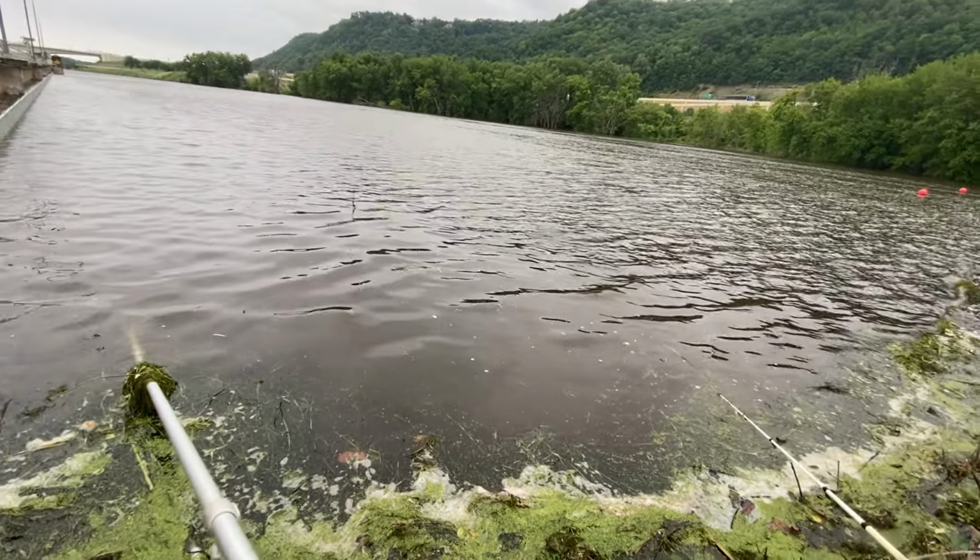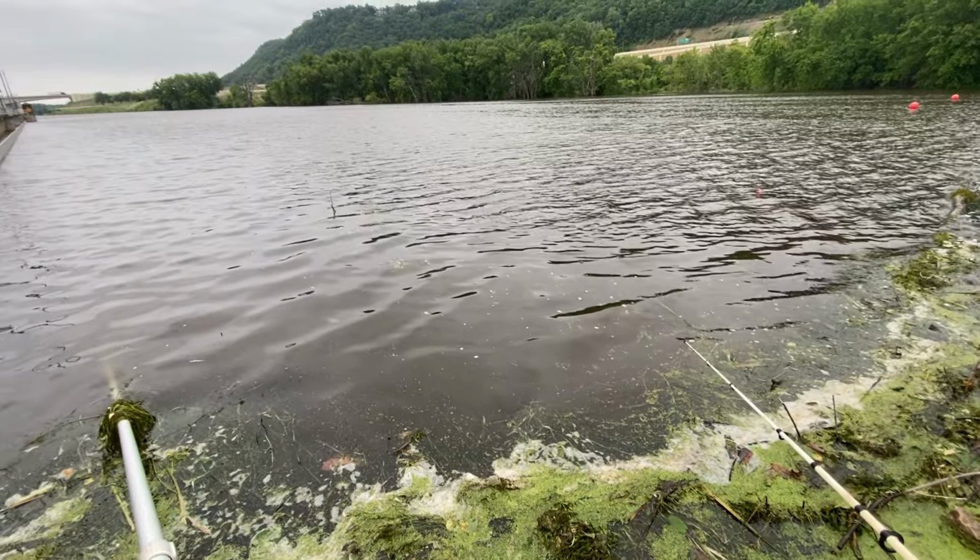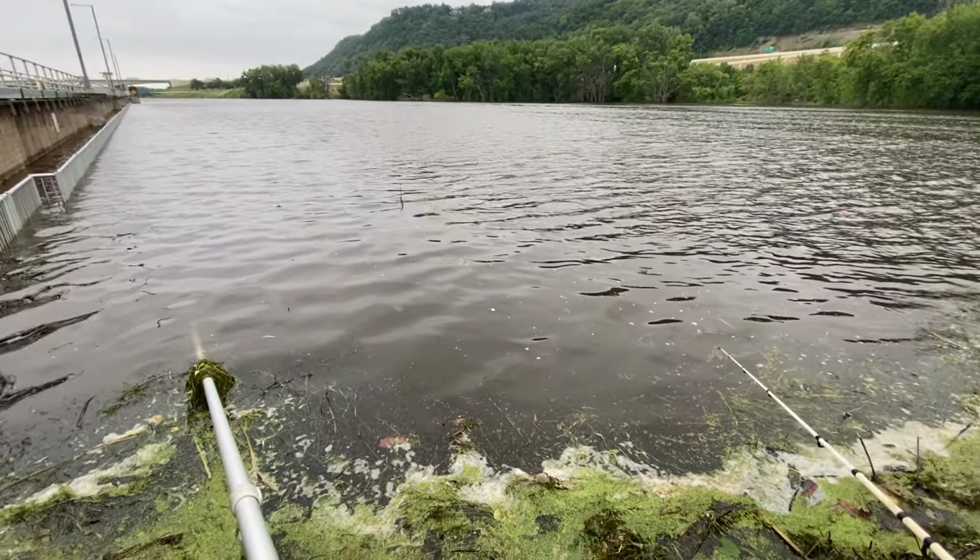Oh, that's a big turtle. I'm like, what the heck is that? That's a big snapping turtle, I think.